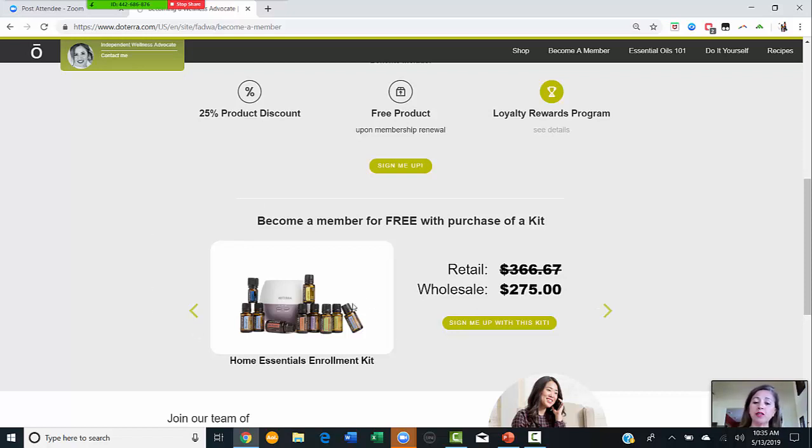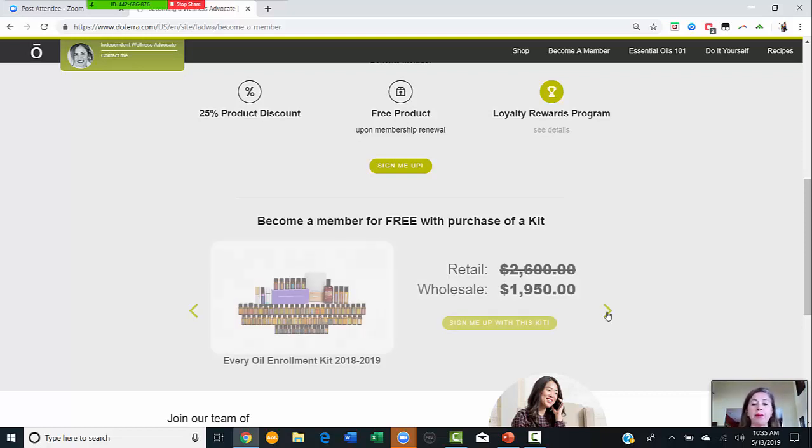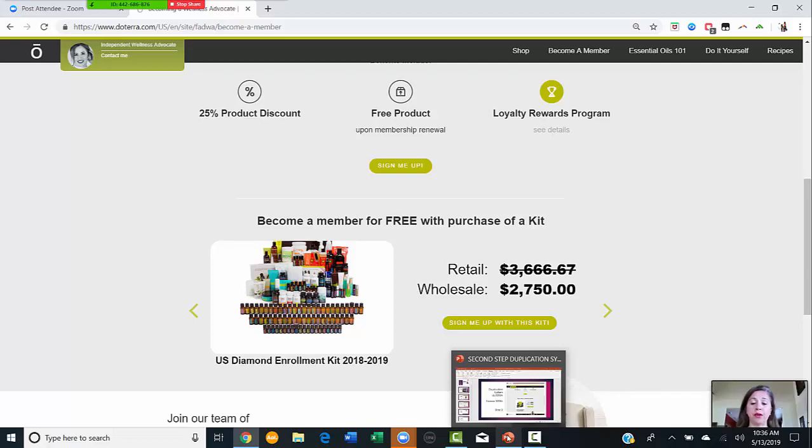And we also have another one that's the Home Essential Enrollment Kit. The difference between this one and the very first one that I showed you in the PowerPoint presentation is that this one comes with a diffuser. Then this one is out of stock right now, but I believe we went over this last week. This is one that is quite a nice one. It has every single oil that doTERRA has, plus it comes with a diffuser. And last but not least, this is the Diamond Kit and has all of the products that doTERRA has. So these are the different options that anyone can have when they are trying to sign up for doTERRA.